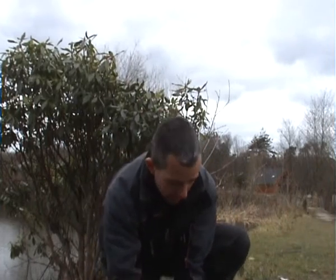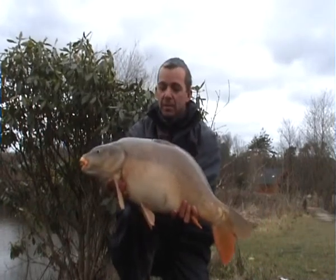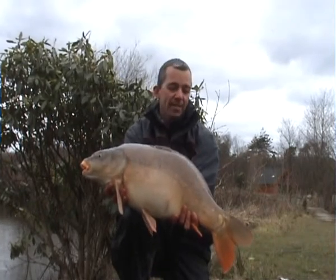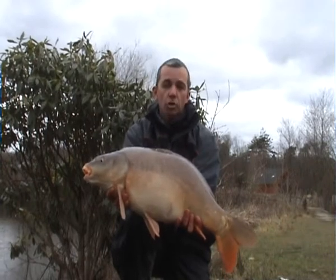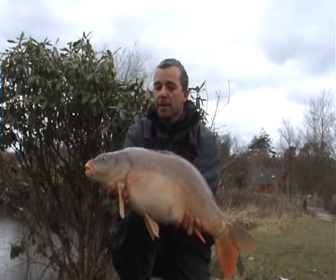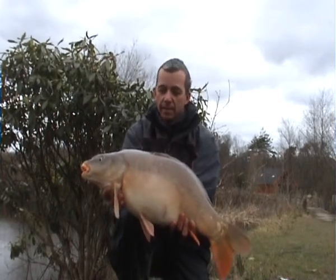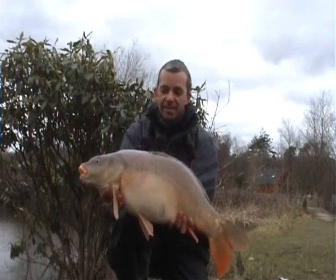Right, well, told you I felt lucky today when the cloud come over, and sure enough, on that same rod that I've been telling you about all morning, off it scoots, and look at that. 19.5 pound. I was hoping it'd go 20, but it didn't, but hopefully that's saving it till a little bit later. 19.5 pound mirror on the chod rig, pop up tutti frutti, and I'm delighted with that. All the pain I went through last night, freezing to death nearly. So I'm going to slip this one back and hope for another one. Cheers.